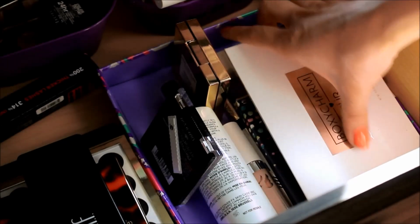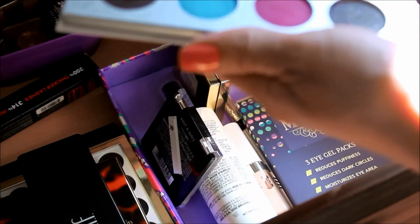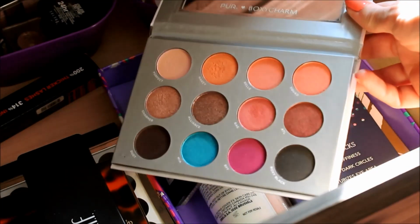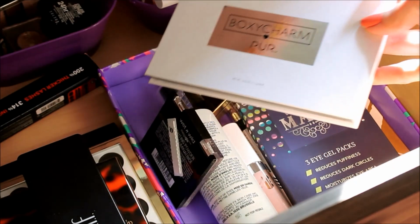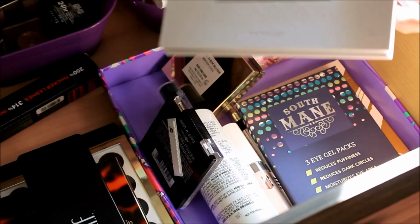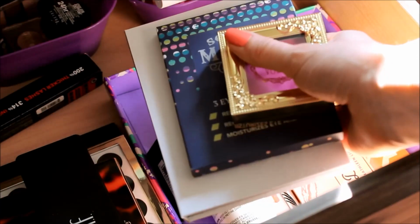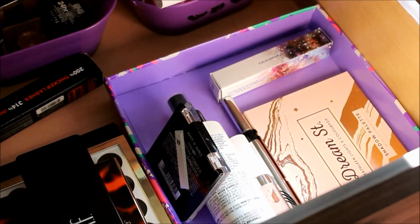Long story short. So I had the BoxyCharm and Pure palette, which I need to keep in here. I'm gonna have to film my BoxyCharm tomorrow, maybe. I literally just got it yesterday, which sucks since it's the end of the month, but alas, that's what happened. So all of the BoxyCharm products, I'm not going to talk about those right now. I'm going to talk about those in my upcoming BoxyCharm video.